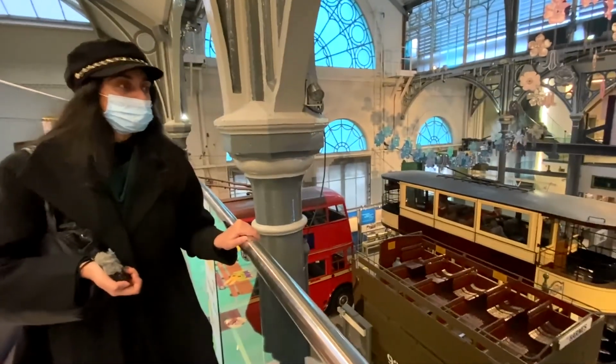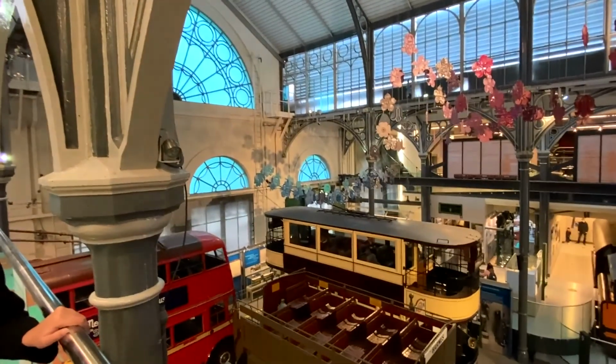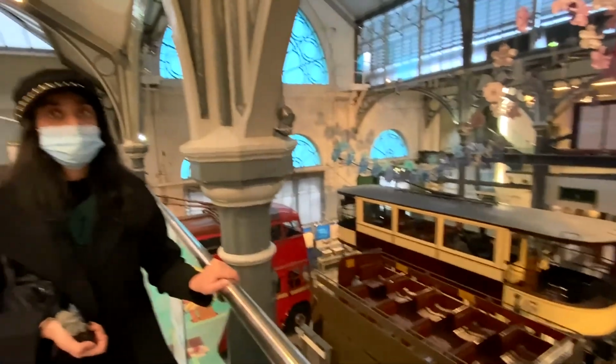So we're in level 1, this is ground floor, and we came from level 2. So there's only 2, 1 and ground floor, 3 levels. Oh, okay.